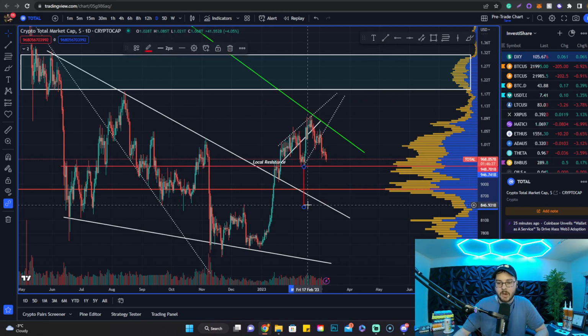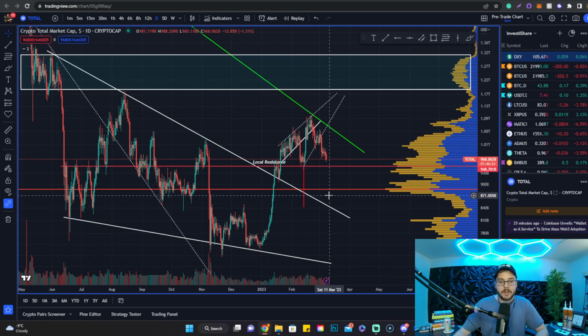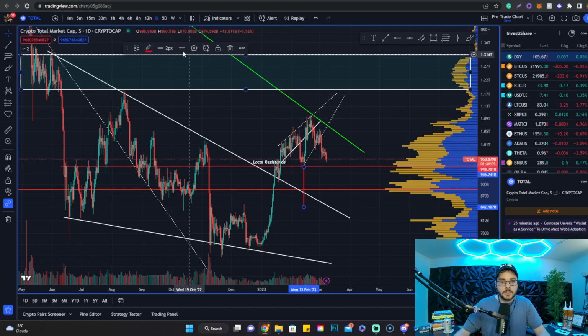$846 billion total market cap, and there is some FUD going on right now where the government has seized over $1 billion worth of crypto, and we're not 100% sure what they're going to do with it. These funds were seized by illegal use of Bitcoin through the dark web. You can look that stuff up if you guys are interested.